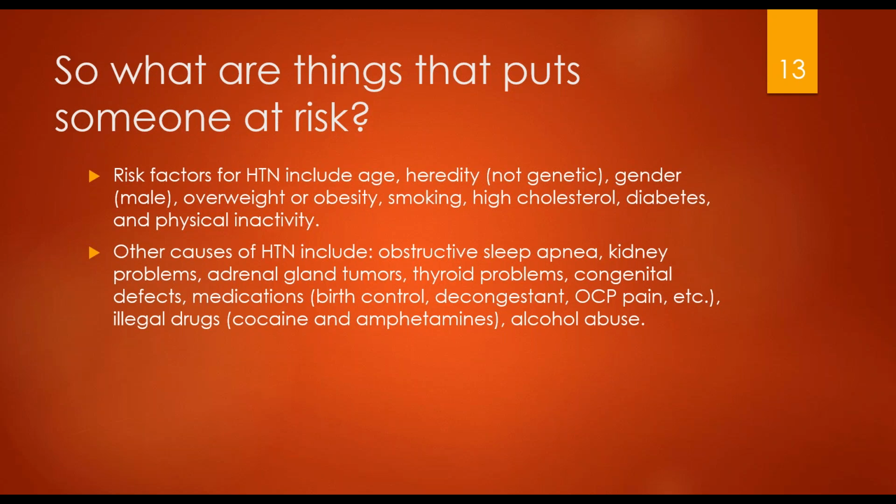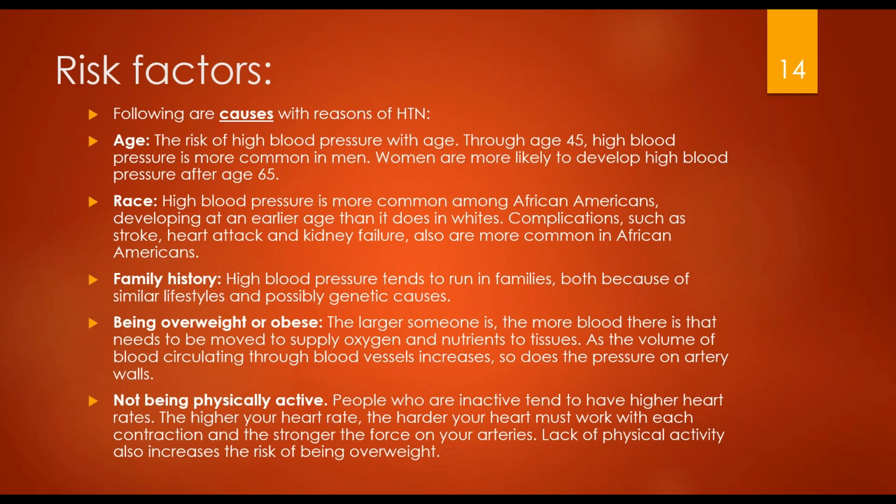Of course, being overweight or obese does lead to hypertension. Smoking, you can change that. You can try to quit smoking. High cholesterol with a poor diet, diabetes, of course, with the relation there, and physical inactivity. And other causes of hypertension, as mentioned previously, can be any number of these other various things.